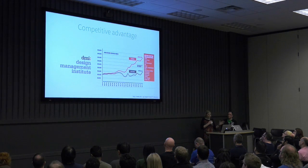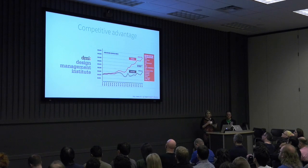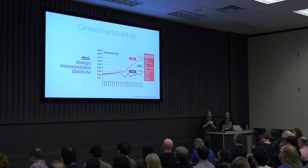And over a course of a 10-year period, they found that those companies outperformed the S&P by 228%, so not insignificant. These companies have made design thinking an integral part of how they operate. They were able to innovate more efficiently and successfully for a sustained period of time.